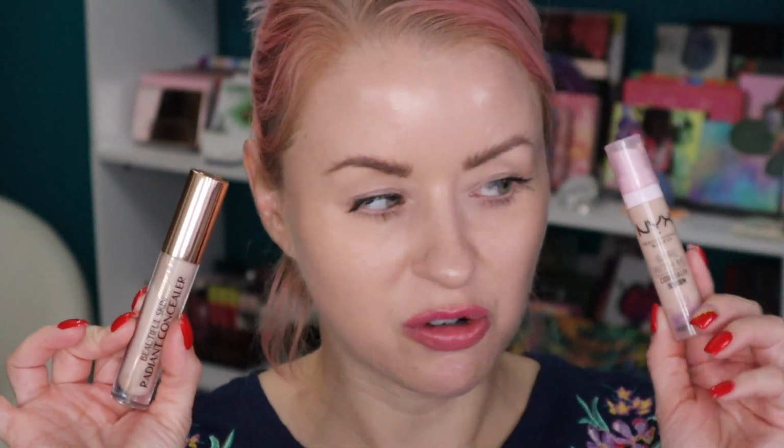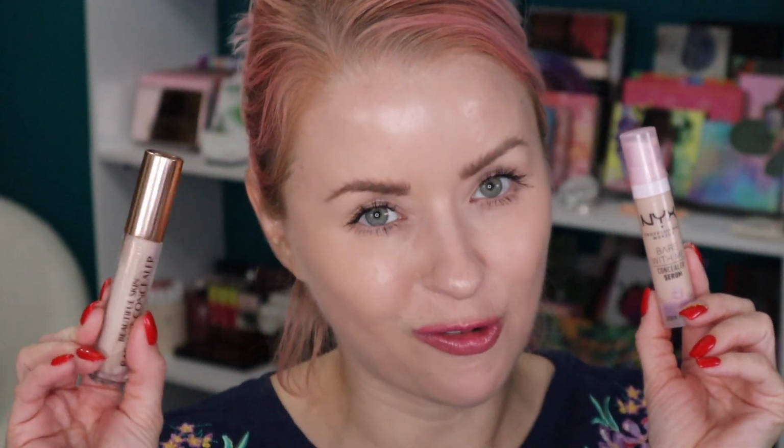So just depends on what your budget is going to allow. $11 versus $33. If you haven't tried the NYX, I'd try the NYX first before the Charlotte.